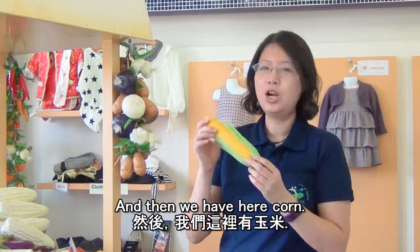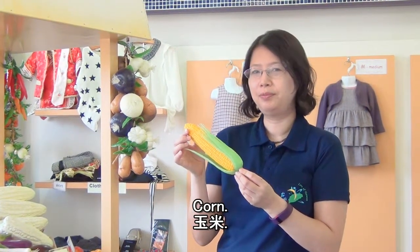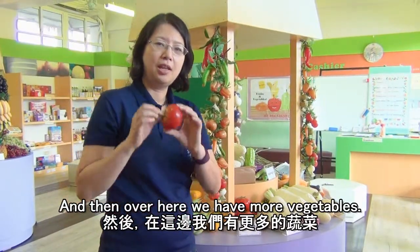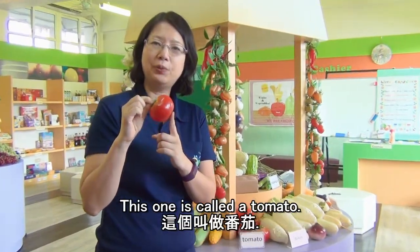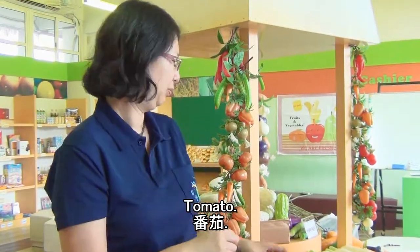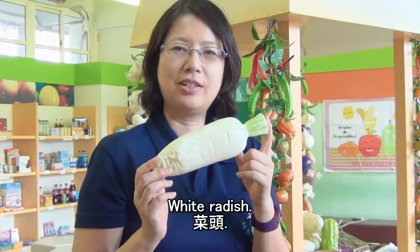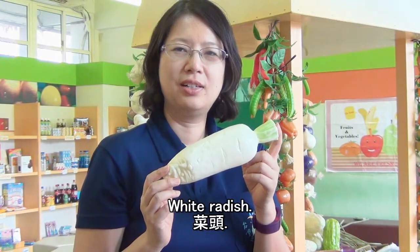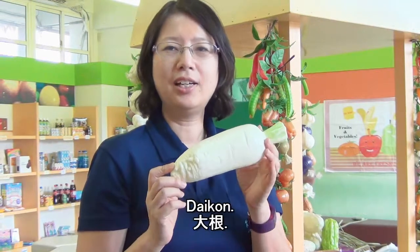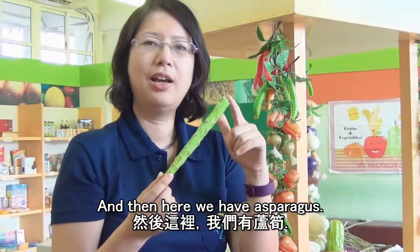And then we have here corn. Corn. And then over here we have more vegetables. This one is called a tomato. Tomato. And a white radish. White radish. Sometimes you will also see this called a daikon. Daikon. And then here we have asparagus.